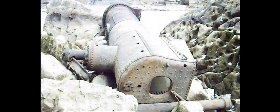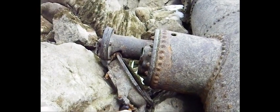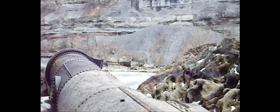So it seems an appropriate spot to tell the story of the Great Gorge Railway. Here are little bits and pieces of the train laying under a rock. Anyway, we're down here. Check this out. This is the actual train itself, I think. Yeah, it's got to be, right? Looks like a giant toilet seat up top. Quite a fascinating thing. Did it float across the gorge? It came from the American side.